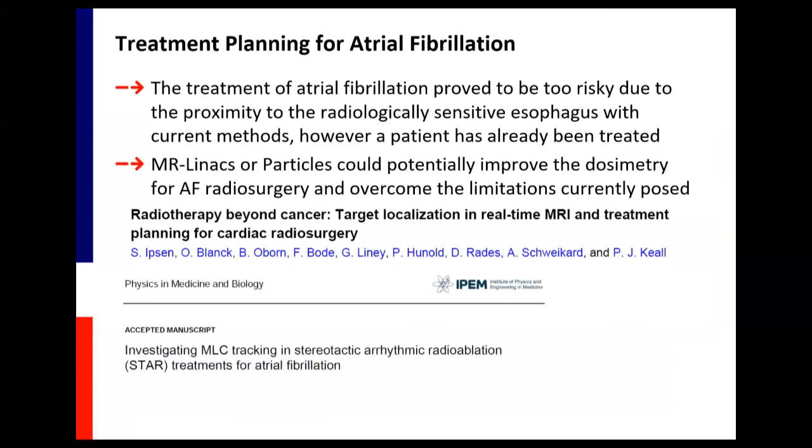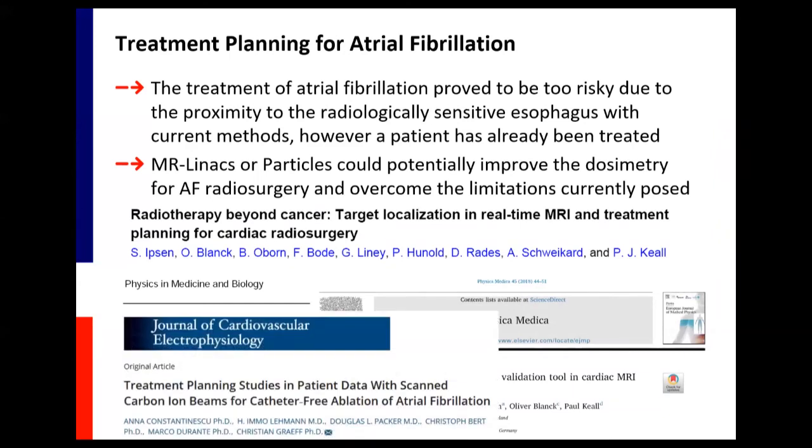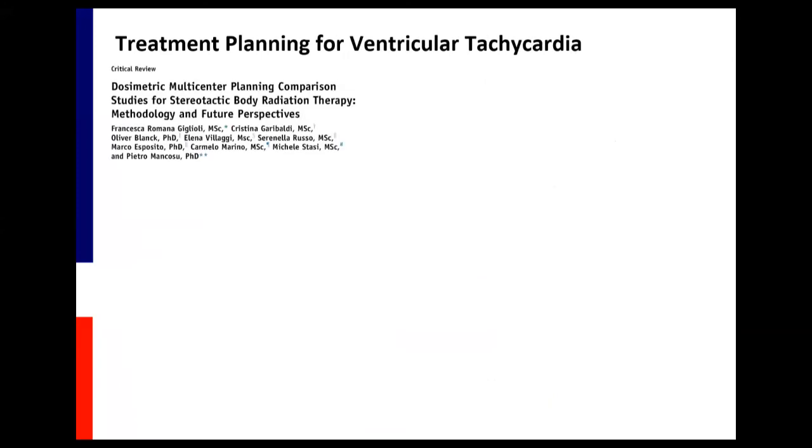We have published that, also trying to look at MRI Linacs or at protons or heavy ions. That might be some future, but really I don't see that treatment being mainstream in the near future because of that problem that we really need to have more than 30 gray to block the electrical signals. And what we don't need to do in ventricular tachycardia.